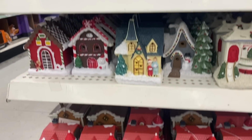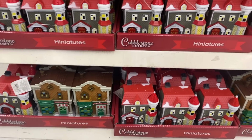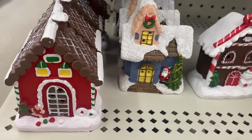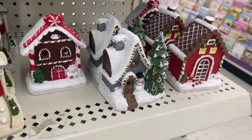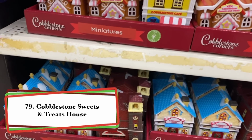Speaking of the mini Christmas Village, they have so many different pieces to choose from right now. So many houses that come in a plastic or ceramic material. However, these 3 are my top 3 favorites, and they're all gingerbread houses. I got this red and brown gingerbread house. I think these are so pretty, and you just put batteries down there, they glow. And then this cobblestone sweets and treats. This one already comes with batteries inside of it.